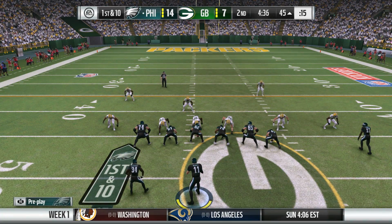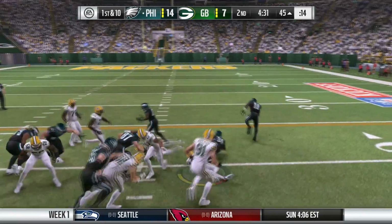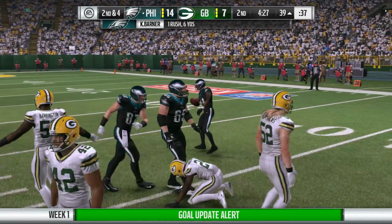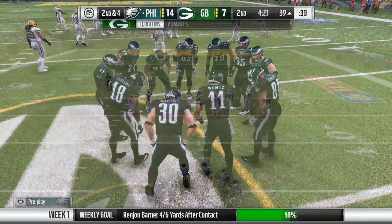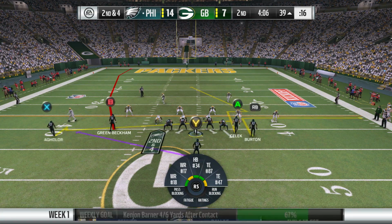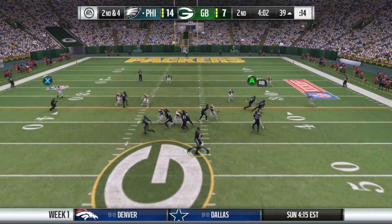Fine, when Carson Wentz does throw an interception, generally another one is coming. But yeah, no, we got Kenyon Barner back. Like I said, we don't want to give Christian McCaffrey too big of a workload here week 1, especially when we get a guy that was so good last year in Kenyon Barner. We want to try to use both of them. And I know everyone's shouting me out to use Wendell Smallwood. It's just a matter of time.